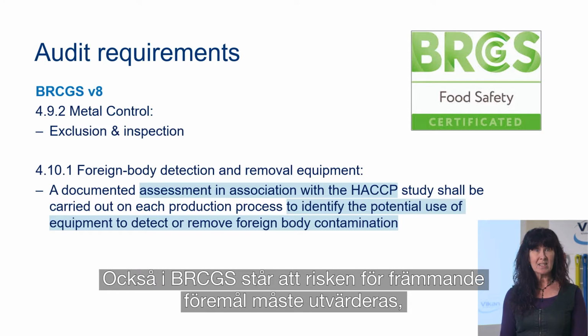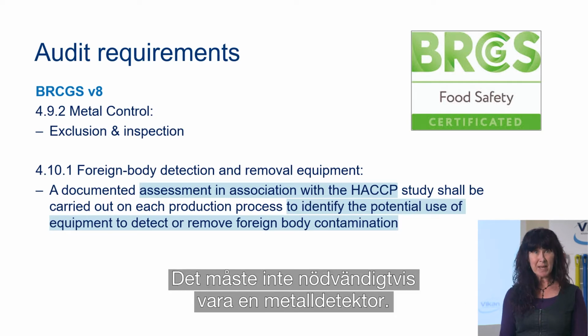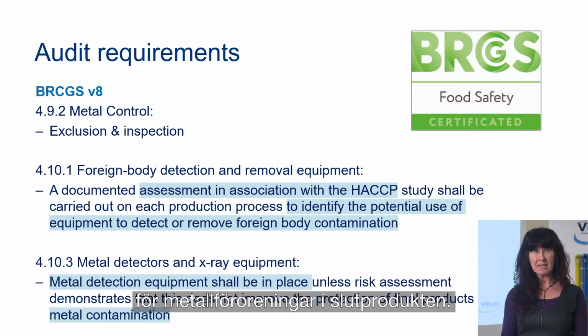BRC-GS also states that foreign body risk must be assessed and that equipment capable of detecting or removing the foreign body be identified. That doesn't necessarily mean a metal detector. Regarding metal detection, it does state that the metal detection equipment shall be in place unless risk assessment demonstrates that this does not improve the protection of the final product from metal contamination.